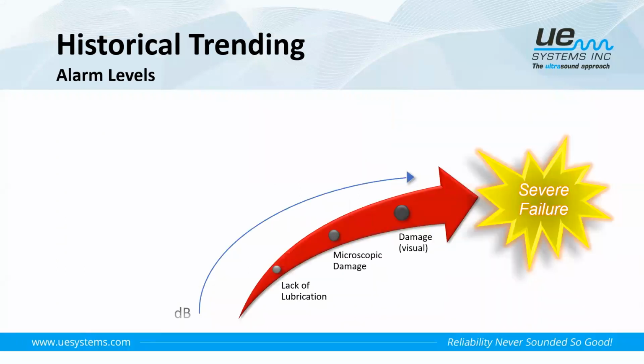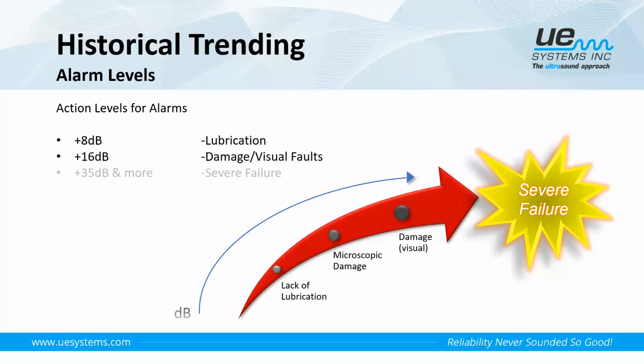So once you've set your baselines, you need to look at setting alarm levels so that you can notify yourself of when certain conditions are met. And these action levels for the alarms have been determined over many years of inspections. We've set our baselines, and these next values are numbers above the baseline value. So the first alarm level is 8 decibels above the baseline. This could be classed as a low level alarm, and it might be something as simple as requiring lubrication. What we might see here is a smooth uniform sound that has just increased in level, which highlights to us a lubrication issue.